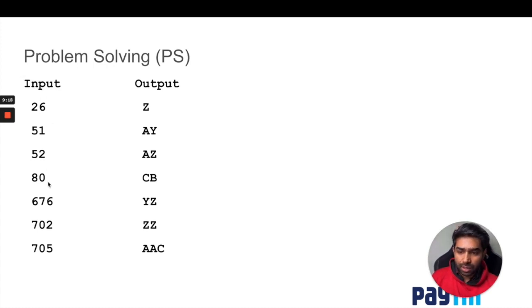So it's just a couple of numbers. If you input that number, then you should get the related alphabet for that particular number. So for 26 it is Z, for 1 it is A, for 2 it is B, for 51 it is AY. So you can just go and check how the Excel sheet works. So this was the problem solving question.